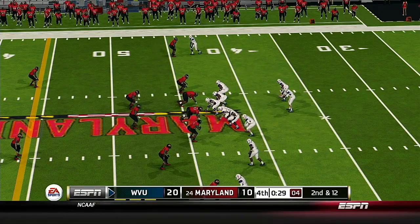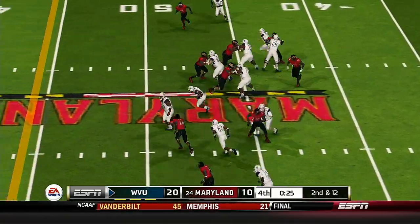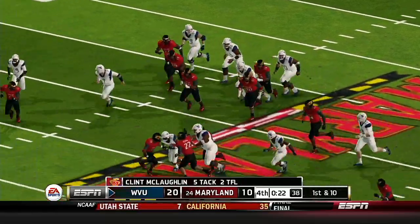It's second down, 12 to go. Ball on the 43. He makes his way to about the 38. That makes it first and 10.